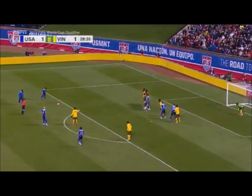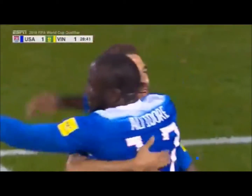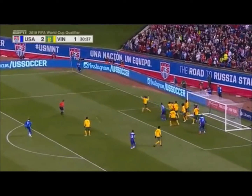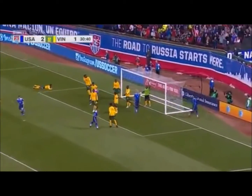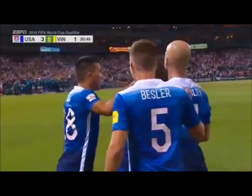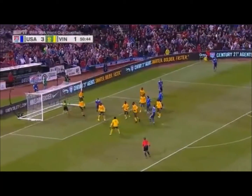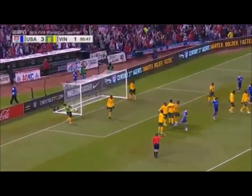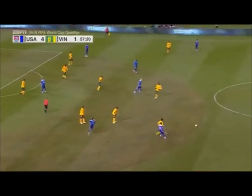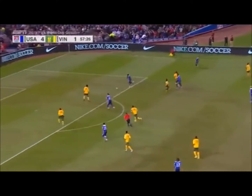The United States then took the lead on 29 minutes with a free kick from Fabian Johnson. They then extended their lead 2 minutes later when Jozy Altidore headed home from close range. The USA continued to play in the same way in the second half, and on 51 minutes Geoff Cameron headed them 4-1 ahead. In the 58th minute, more great passing led to Zardes scoring the United States' 5th.